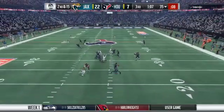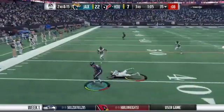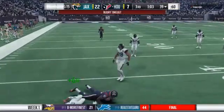To throw on second down, Tucker. And a quick throw here, that's complete.